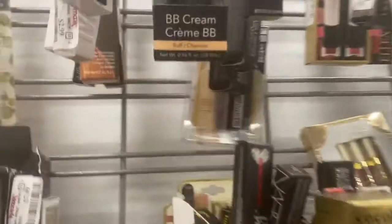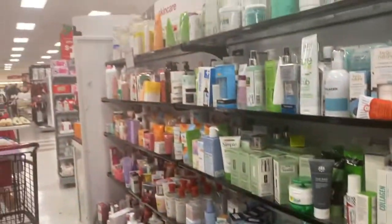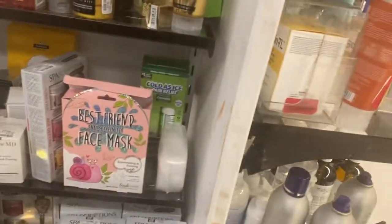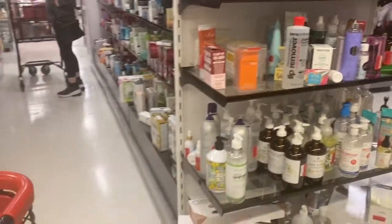Benefit's pretty good. I got Becca foundation. I'm thinking about this brow. I don't know, y'all. Let's go and look. They've got like makeup remover and good products for your face and body, face masks, good stocking stuffers, retinols and everything, vitamin C and collagen. Let's go look and see what's going on for holiday, and then I'll come back over here.